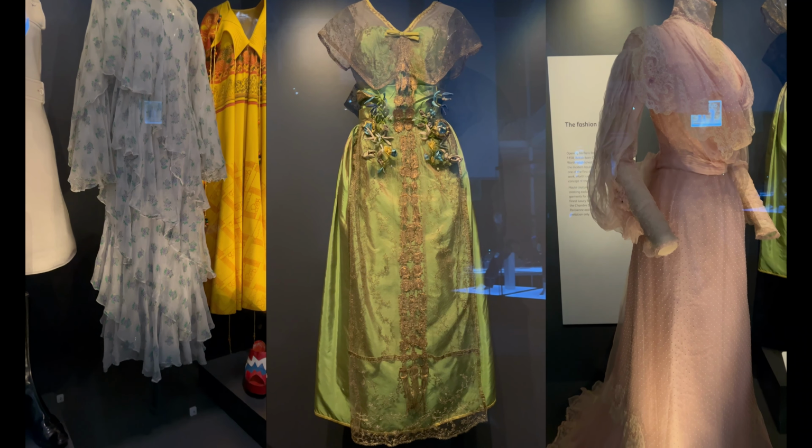Hey all, good morning, and this is our second day of exploration. We're going to cover almost all the Instagrammable places today in Edinburgh.